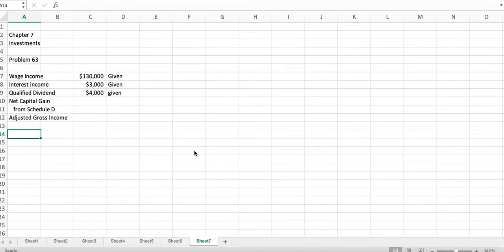And then from that, we'll have our itemized deductions or standard, depending on which one is higher. And then we have taxable income. Okay, so what we've got to do is go figure out this number right here.